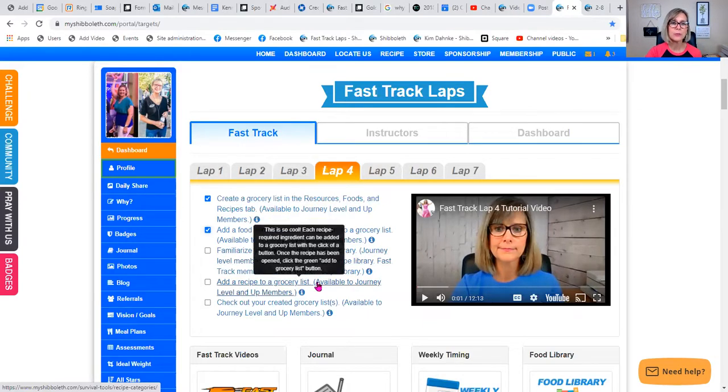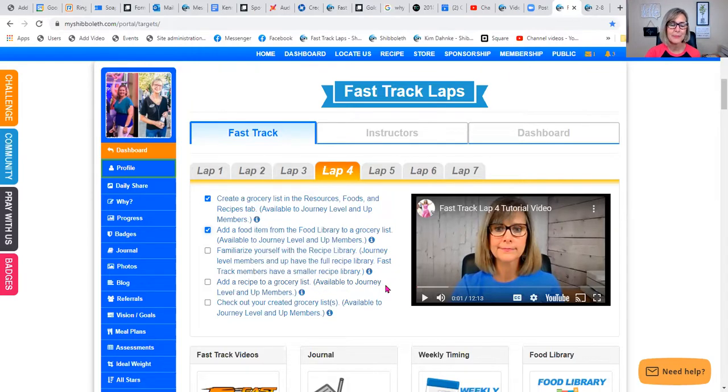Now, let's go ahead and read this one real quick, because this is so cool. Each recipe required ingredient can be added to a grocery list with the click of a button. Once the recipe has been opened, you'll see that green button that looks like a list, and you just click that and it adds it to the recipe grocery list. Okay, so let's go ahead and click here.